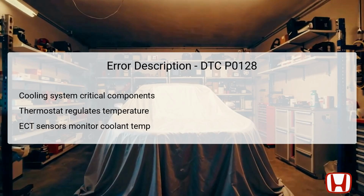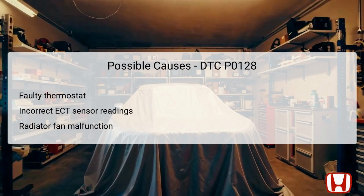Additionally, the radiator fan helps to cool the engine by drawing air through the radiator. If any of these components fail, the engine may not reach the appropriate operating temperature, triggering the DTC P0128. The ECT sensors are usually located near the thermostat in the engine bay, allowing them to accurately gauge the coolant temperature. The DTC P0128 can result from several possible causes.